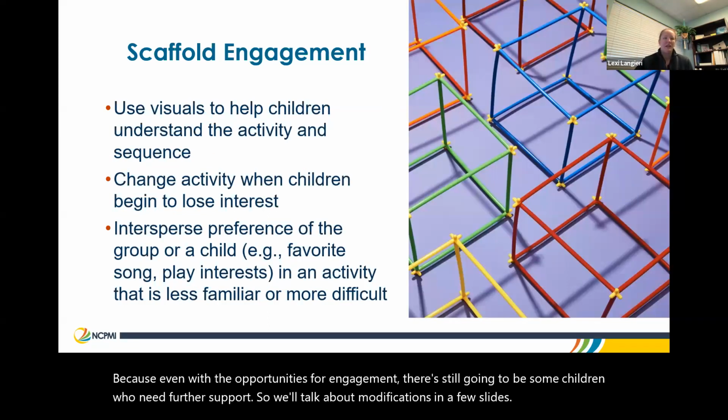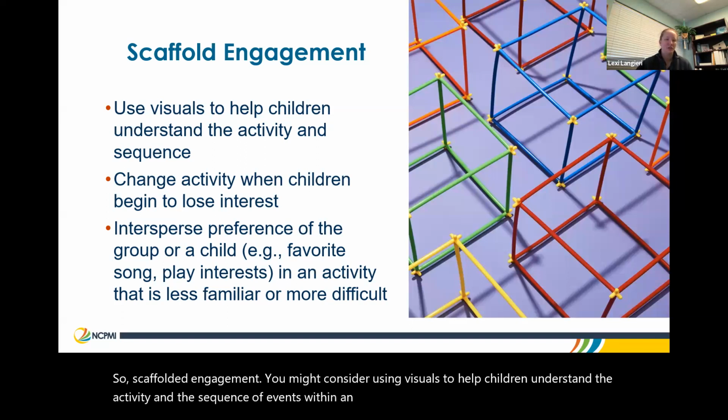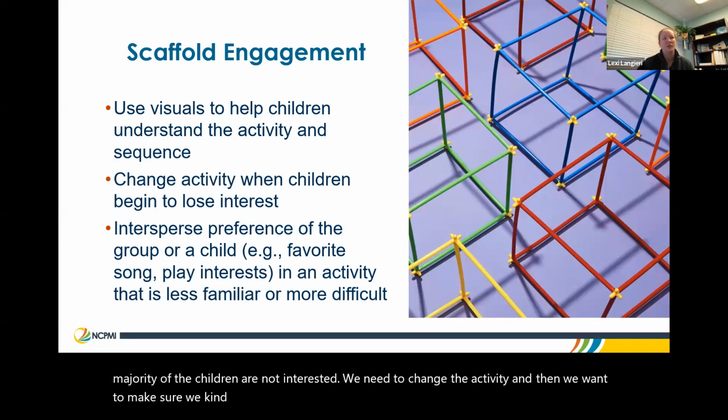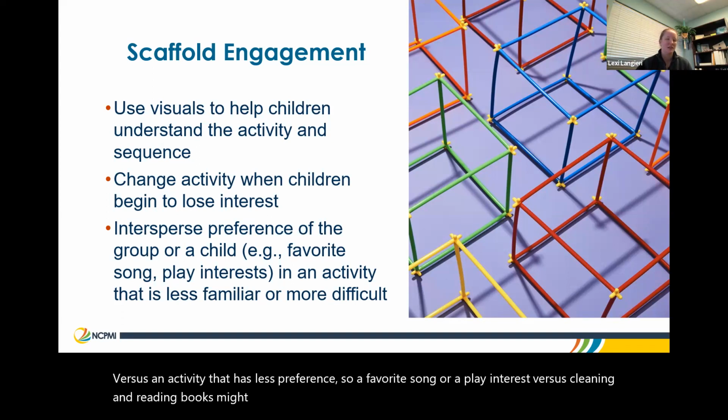So scaffolded engagement, you might consider using visuals to help children understand the activity and the sequence of events within an activity. We also want to make sure to change the activity when a child begins to lose interest, especially if we're in a large group and the majority of the children are not interested. We need to change the activity. And then we want to make sure we kind of toggle back and forth between an activity that has preference versus an activity that has less preference. So, a favorite song or a play interest versus cleaning and reading books might be a less interested activity.